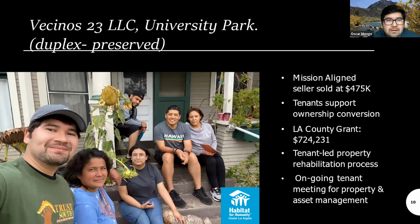Okay, so here is a duplex. This is one of our most recent acquisitions. We acquired this thanks to the Los Angeles County Community Land Trust Program. It was part of a $14 million program that worked with 5 community land trusts throughout Los Angeles, and we secured over $700,000 from the county to make this possible.